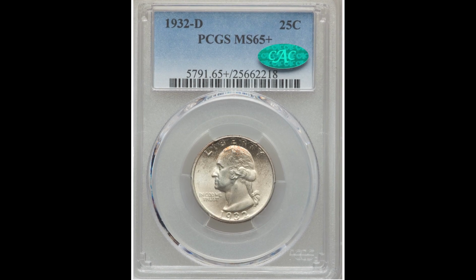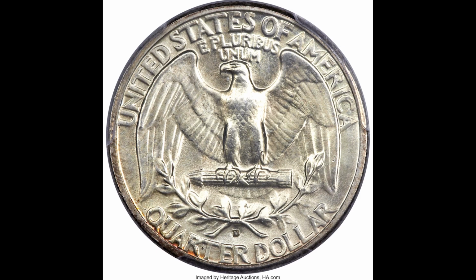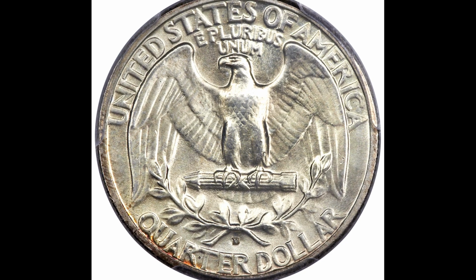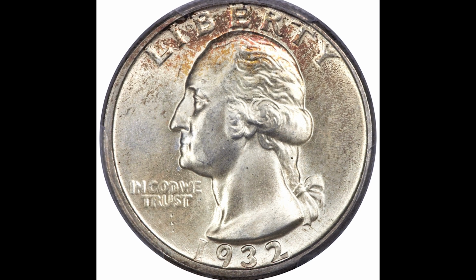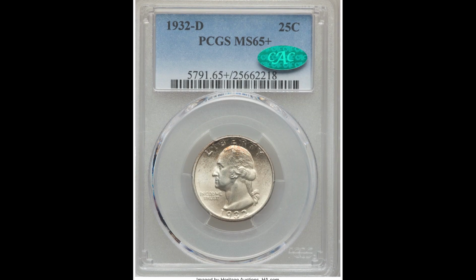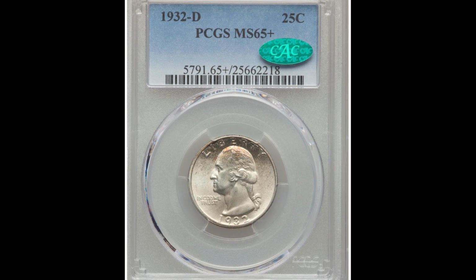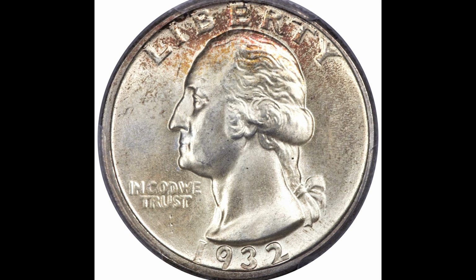Here's a 1932D 25-cent Washington quarter graded by PCGS, a mint state 65 plus with a CAC sticker. 1932 is a key date for Washington quarters. It's one of the only dates for Washington quarters where you're really going to get a lot of money, even if you don't have a super high grade. Now, I'm not going to go too much into error coins and whatnot, but if you have a 1932 quarter, you don't need to be getting a 68, 69, or a 70. You really don't, because this one got a 65 plus, which is still a relatively high grade. But guys, 1932 quarters are what you want to be looking for, because these coins bring a lot of money, even in circulated condition.